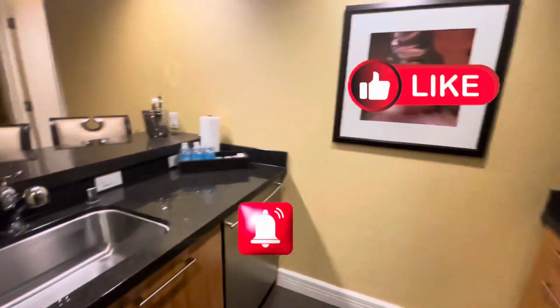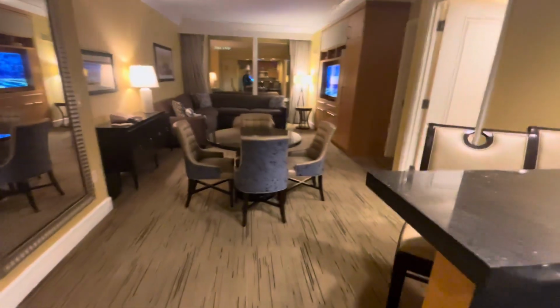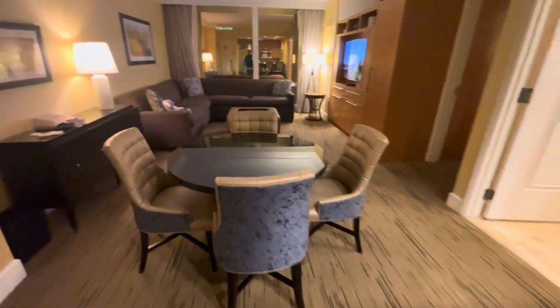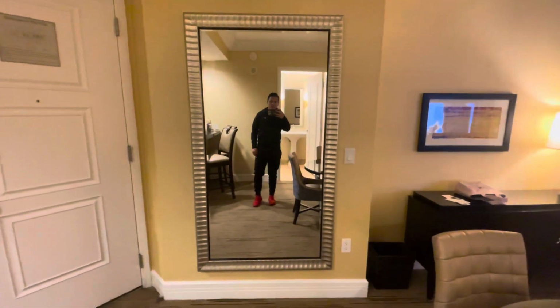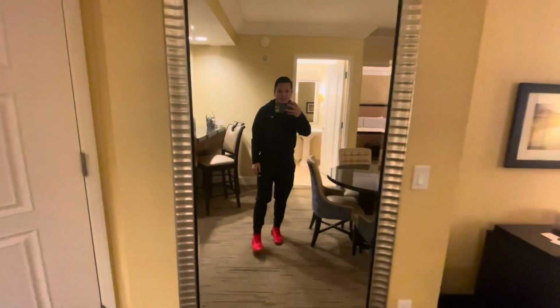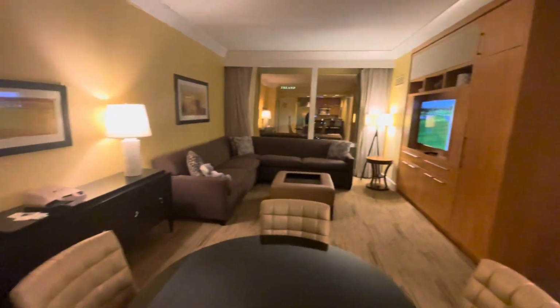This is the kitchen. Pretty nice. This is our dining room area. This is a one-bedroom suite. We're making America great again. I hope he does. Trump Hotel. This is the living room.